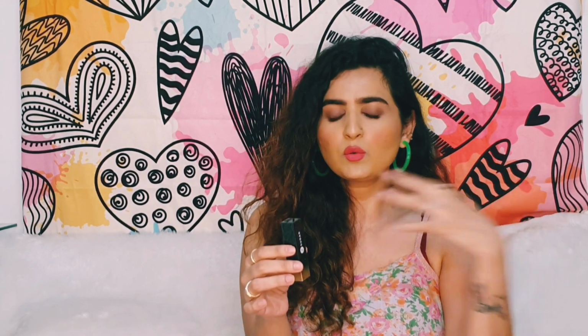When they showed me, first of all, I was flat on the packaging. The packaging is so nice, so glamorous. You can't take your eyes away from this. After that, when she opened up the color for me, the color was so nice. It's not red, it's not pink. Wow. Okay, so that's why I bought it without giving a single thought.